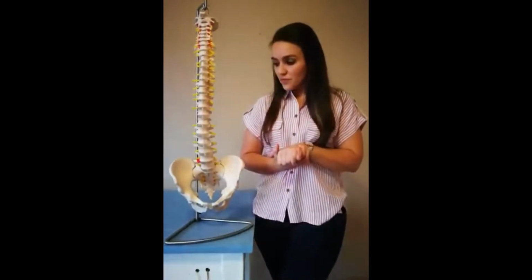So, what are the causes of scoliosis? Scoliosis has two main categories. The first category being functional, and the second one being structural. So a functional scoliosis is the better form of scoliosis. This has no actual effect on the bones itself. It's more a muscular imbalance or maybe even a leg length discrepancy.